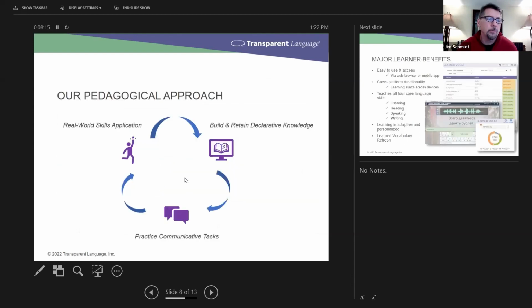Our pedagogical approach, we call it declarative first, and it's based on the premise that there are 2 different learning parts of your brain. There's declarative, where you store vocabulary, numbers, short phrases, things like that, as a shorter term part of your memory. And then there's a procedural part of your brain where you store skills. So an example of that would be if you learn to ride a bike when you're very young and you don't ride a bike again for years, your body will remember how to do it. When you get on a bike, pretty much all comes back to you.